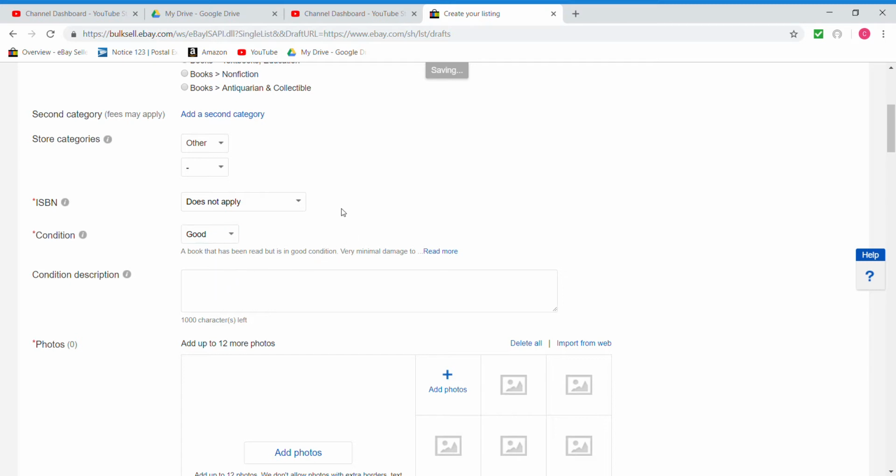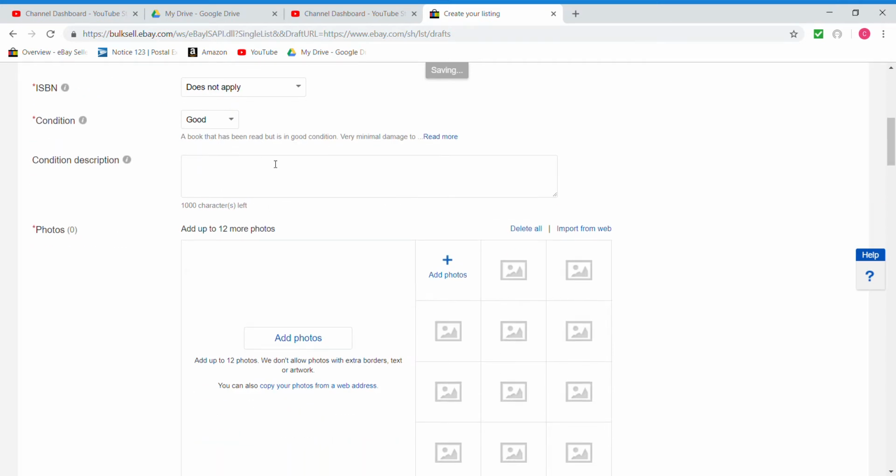Now, there are reasons to use acceptable. If you've got a book that was written by Jesus Christ way back in the days and it's falling apart, that's worth millions of dollars. That's something you would put on there as acceptable and someone would buy. If you put a Danielle Steel book up there as acceptable, people are going to keep scrolling past your listing, because no one wants to buy a Danielle Steel book falling apart. Condition description: the only time you need to type in this is never.